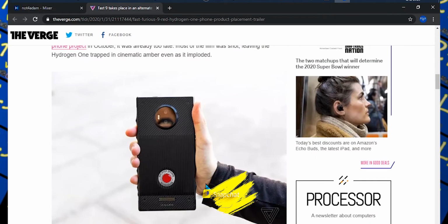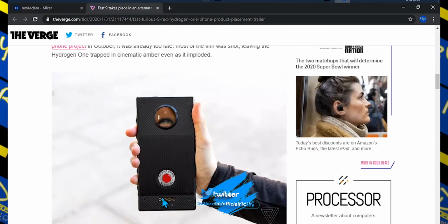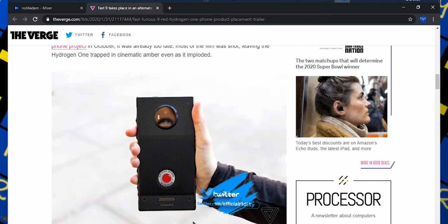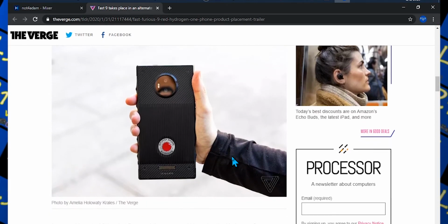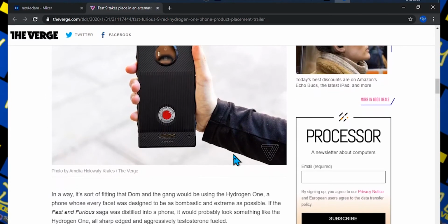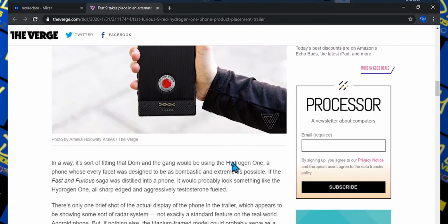Here you can see the Red Hydrogen phone. You can see clearly this is a phone that they're using in Fast and the Furious 9. And here you can see the face, the camera with that face, and yeah, that's it. As I said, I'm not sure what they're using the phone for. I only see the phone on the dashboard in the trailers. They might have an extended trailer or a trailer part 2 to show us what the phone will be used for. You might see they have it in their hand making calls or triggering bombs or something.